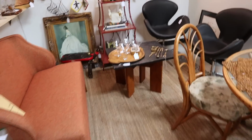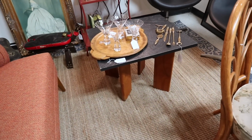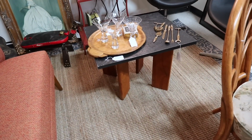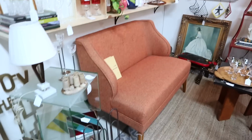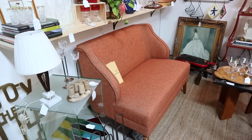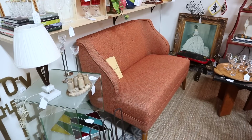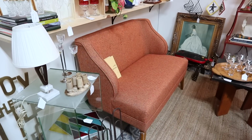I like the style of this little modernist table here with the slate top and the walnut base. That is priced at $325. This little settee is $375. It almost has an Adrian Pearsall look, both in that multicolored tweedy type upholstery and the shapes to the arms, but I don't know that to be a Pearsall design.